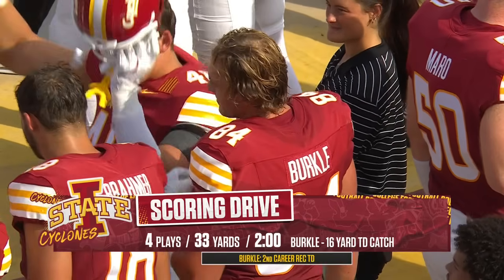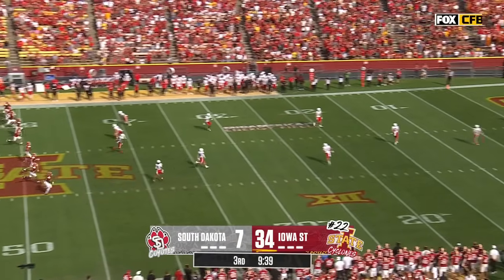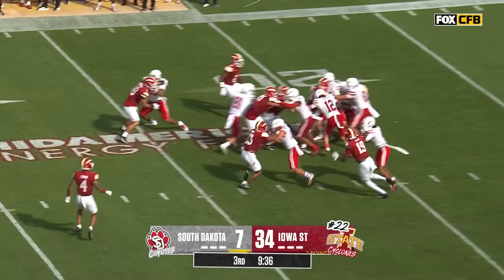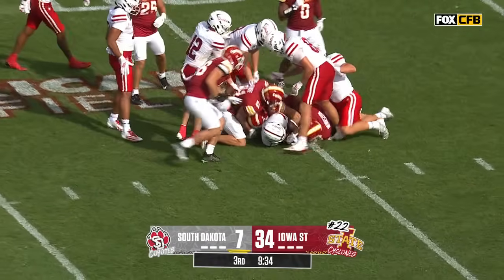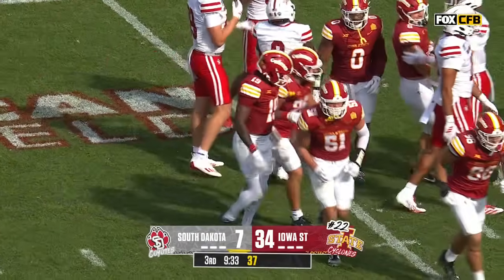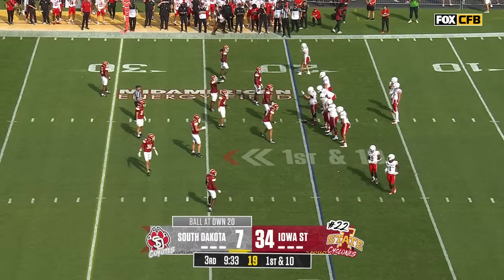In his career, this is the sixth time he's thrown three touchdown passes. The last time, by the way, was against Miami in the Pop-Tart Bowl, which was a big W for them. Tanel Bryant stopped at the 20. And let's go down. My goodness, he looks good today.